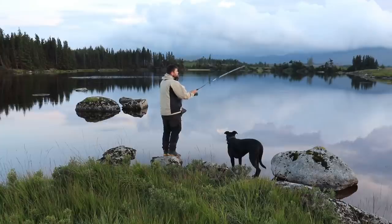But for now, I'm going to put my bug jacket on because I'm going to be eaten alive here, try and finish this beer off, and I think we'll go and do a bit of fishing for a few more hours before it gets completely dark.